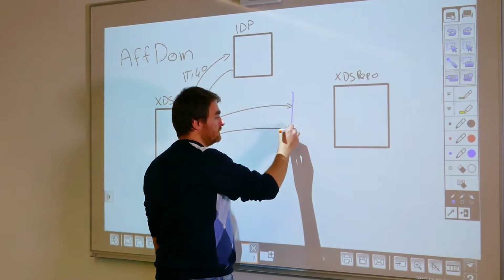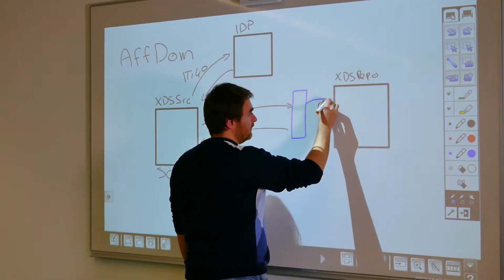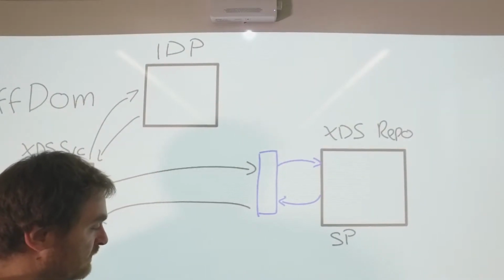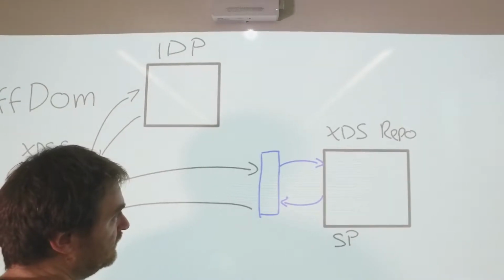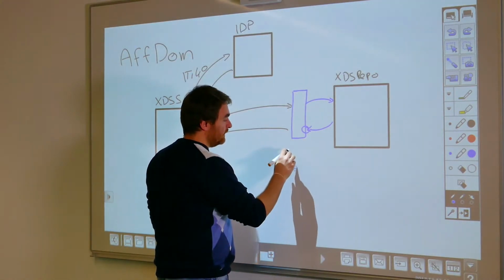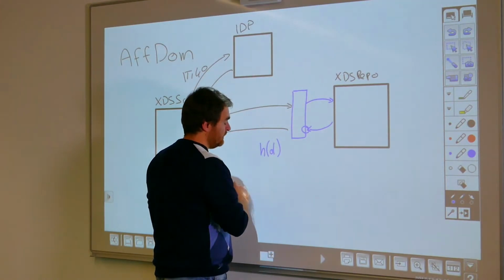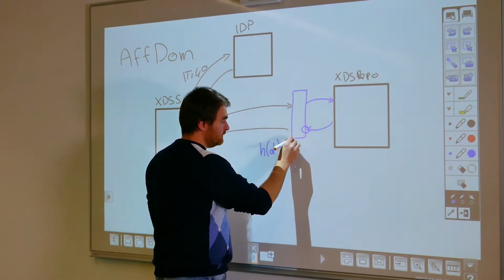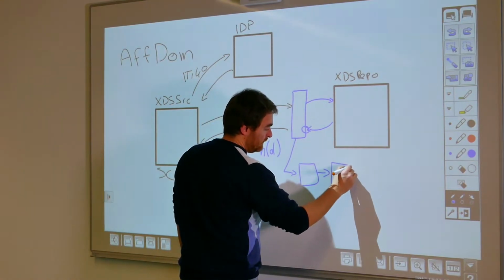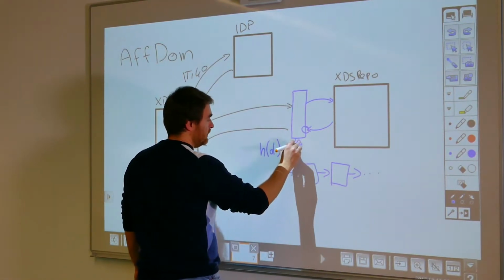Our solution puts an interceptor in the middle of the transaction that lets the information flow to the XDS repository, for instance, using an ITI-41 or 43 transaction, intercepting the results and acting on the document returned by signing it and using the signature obtained to store a record in the blockchain. Then this record is returned and used together with the document along the same transaction.